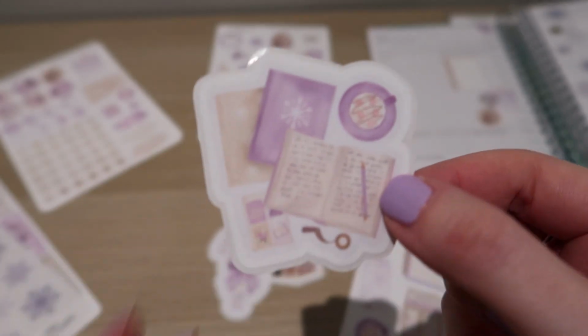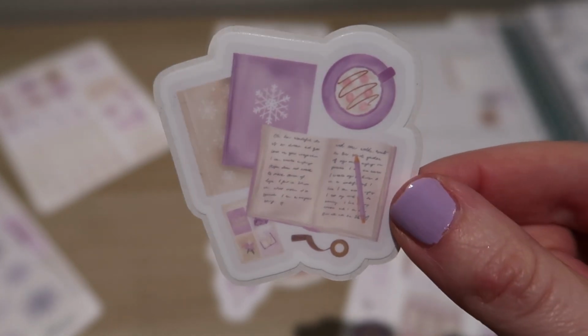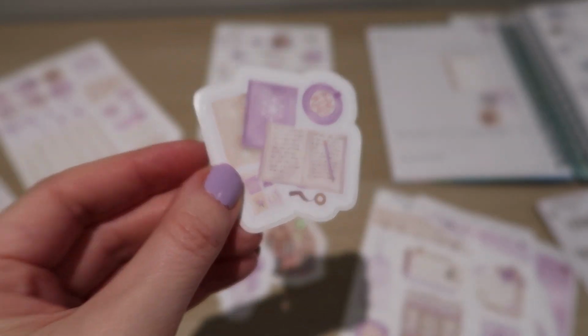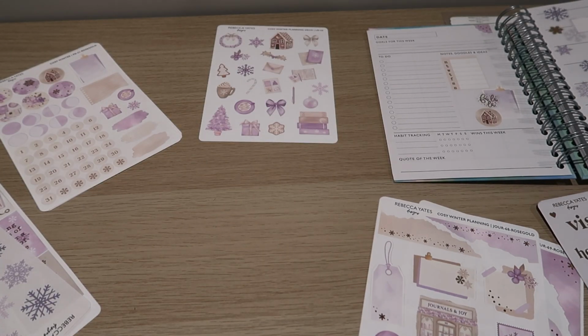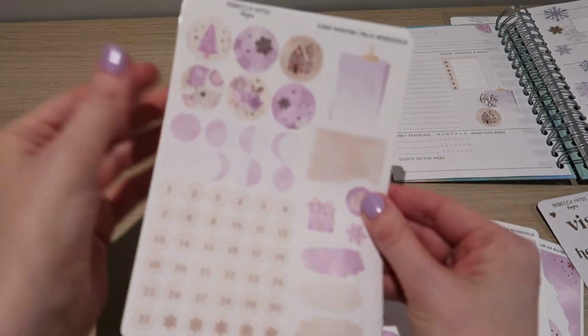And again, cozy winter planning, little sample there in the gloss as well. So we've got our cup with marshmallows, washi tape stickers, so cute. Okay, so that's our little single stickers. So let me show you the planning kit.